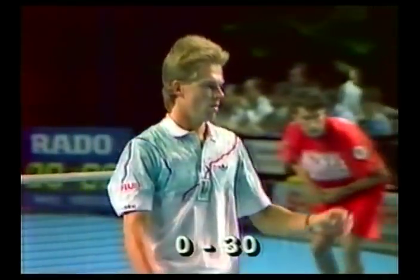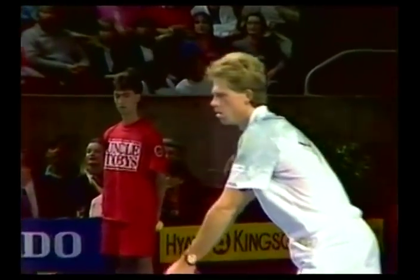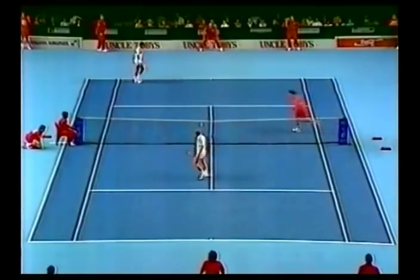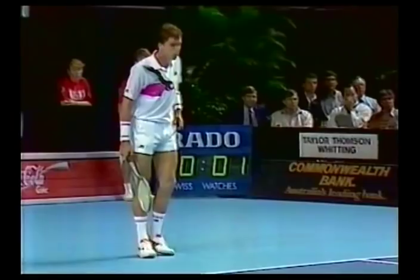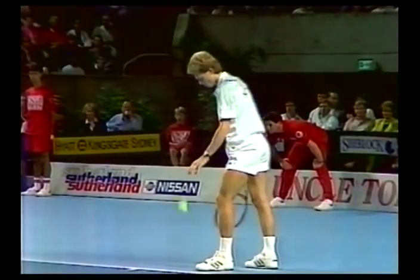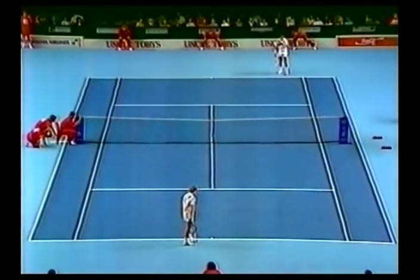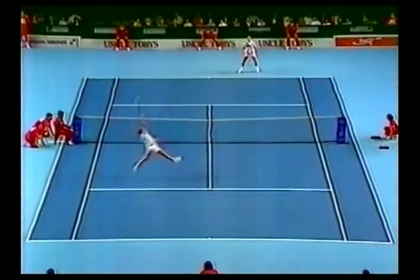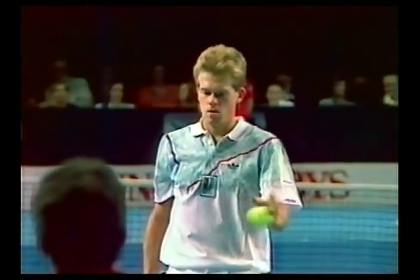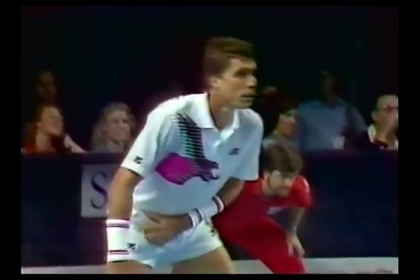Well, is this a nervous start from the Wimbledon champion? 2 double faults. Well, that's the good movement we've seen from Edberg throughout the week. Yeah, and there's that classic backhand volley, probably the best backhand volley in the game today. But it's good play from Lendl, letting Edberg know that he will use that lob during this match.